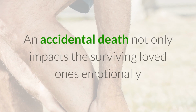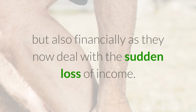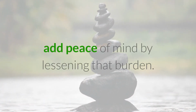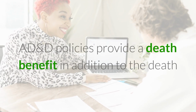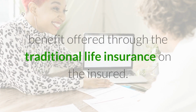An accidental death not only impacts the surviving loved ones emotionally but also financially, as they now deal with the sudden loss of income. The death benefit from an AD&D policy can add peace of mind by lessening that burden. Because the loss of income will carry forward, AD&D policies provide a death benefit in addition to the death benefit offered through the traditional life insurance on the insured.